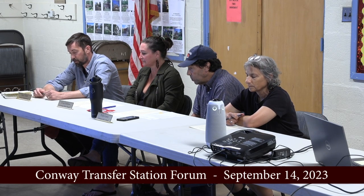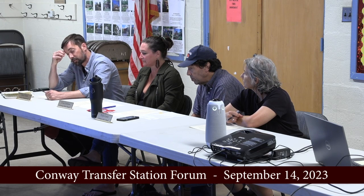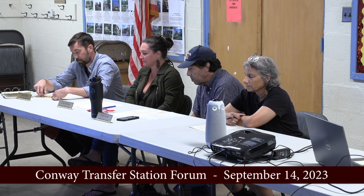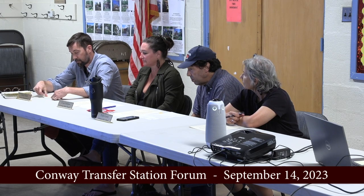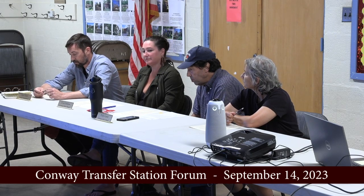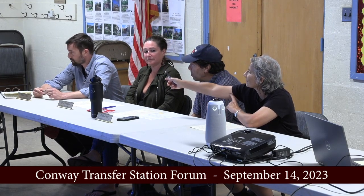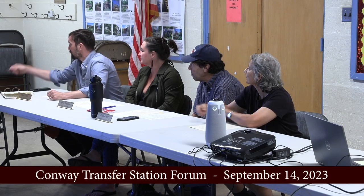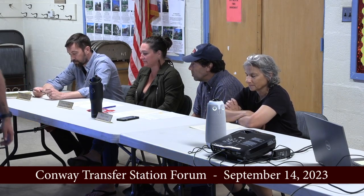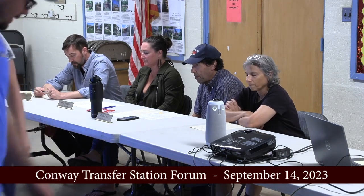The vehicle permit for fiscal year 2024 is going to be $20 as opposed to $10. It'll be $5 for each additional decal if those are needed for a household. Each decal will be marked with the license plate number of the vehicle.